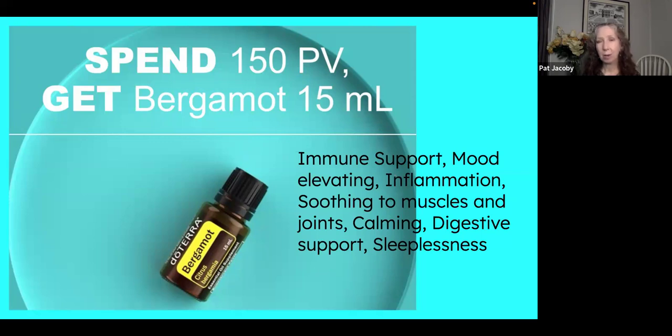So I can tell you what I plan on doing. I plan on getting the On Guard and the Breathe. I plan on getting the Rose and the Immortelle. I think I'm getting all of them. And I'm definitely going to get the helichrysum with the copaiba and the Balance. And I might even get a second scent of the On Guard and the Breathe. And so I'll be getting the bergamot free, which is absolutely wonderful. So I'm really looking forward to this. Very excited.